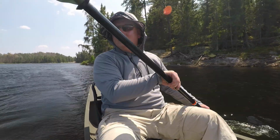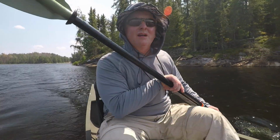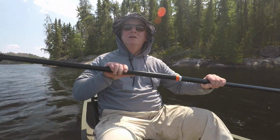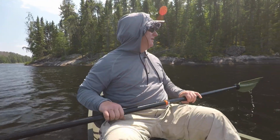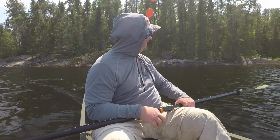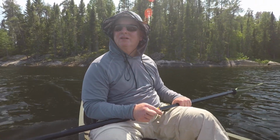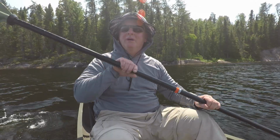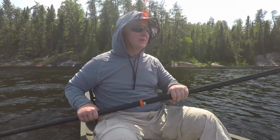I tell you what, ever since getting north of the Basswood River, there's like no people, which is good. The fishing looks really good. A lot of structure. Not a lot of current areas because we're not in the river anymore, but good shoreline structure.